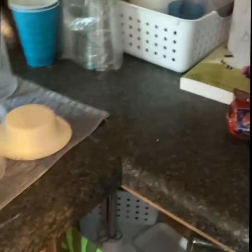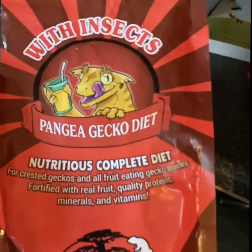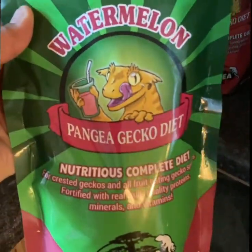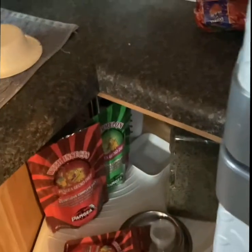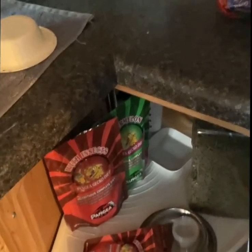Now with Tamarind, he is our crested gecko. He gets this. We actually have a couple different flavors. This one is just with insects. And then this one's our special one for him, which is watermelon. He does like it a lot. And this is his diet. And it's the same thing. It's a powder that gets mixed up with water and turns into kind of just like a squishy, I don't even want to say gel. It's just kind of like pudding almost. And he eats that.